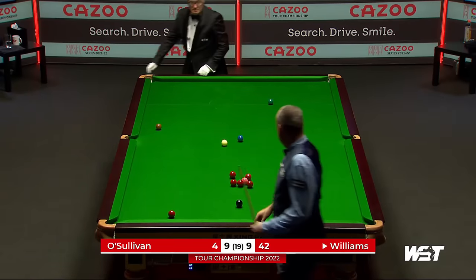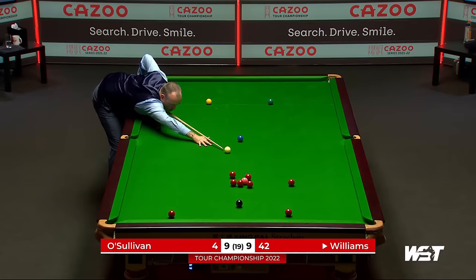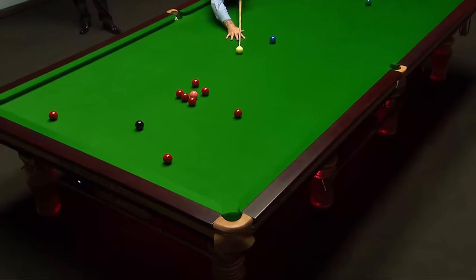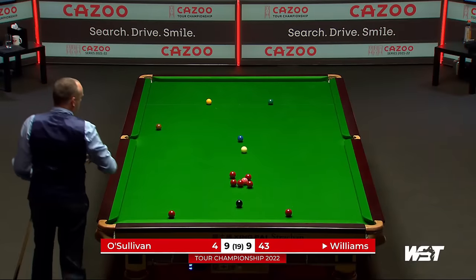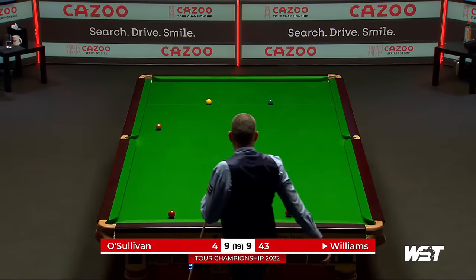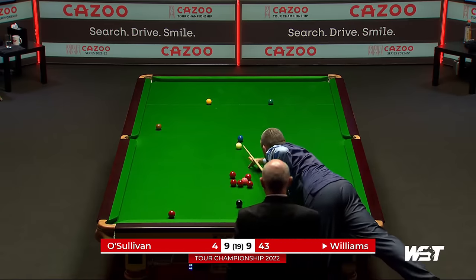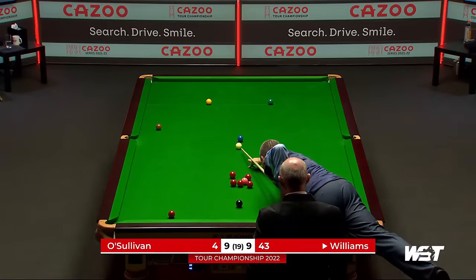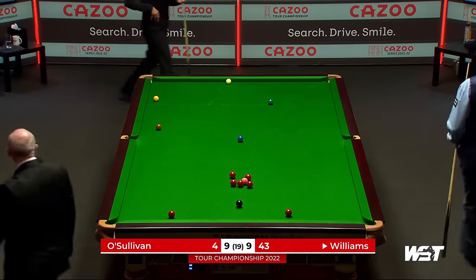Now, if the black's available to the left corner, 17. This now is a chance to win this match. Well, obviously not. 18. Needs that cue ball to run. Just lost it again. I think it's end of break. Williams, 18.